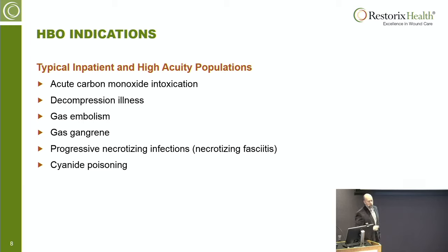HBO is helpful for acute carbon monoxide. This is a very unfortunate thing that happens everywhere, every year, particularly in the winter from generator usage, things like that. I won't spend too much time on it, but carbon monoxide binds up the hemoglobin better than oxygen does. Those patients end up with hypoxia. So hyperbarics helps them to shed the carbon monoxide and re-hyperoxygenate them, particularly the brain.